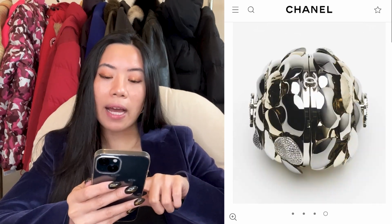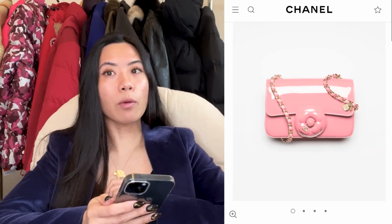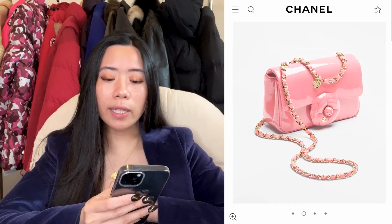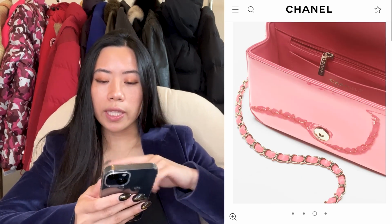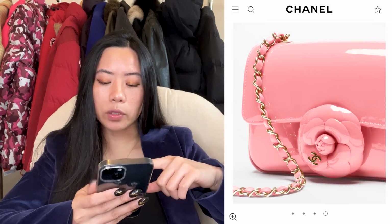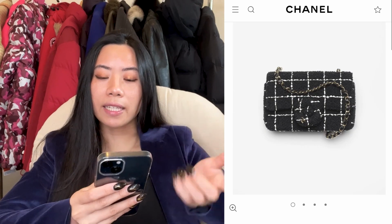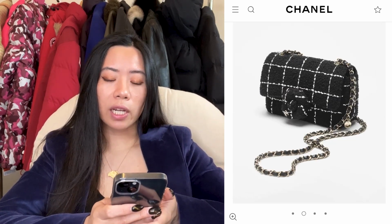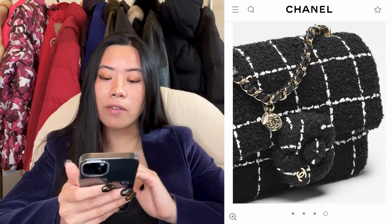The small flap bags, surprisingly, this is one thing I noticed for this collection, is they didn't do any double flaps for the seasonal collections, which is nice. If you like the Camellia look, I actually kind of like this pink. Online, there's only the pink, but I'm sure they have a black in store. It's a single flap, so the price is a little bit lower than if it was a double flap, and I think that it looks quite good. There's a tweed variation. We know how I feel about tweed. It's okay. I don't have the money for that.